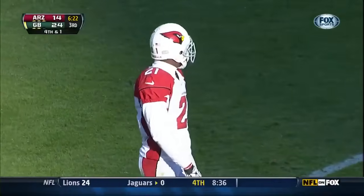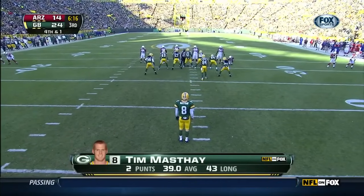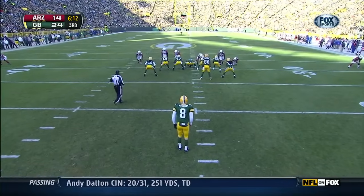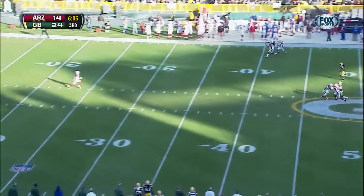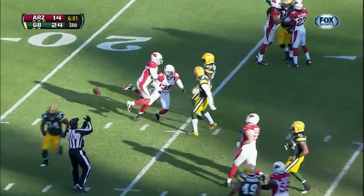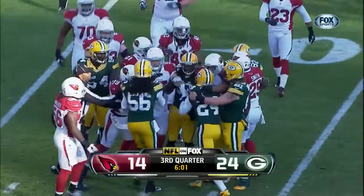This will be the third punt this quarter for Mastay after not punting it at all in the first half. Under 6:30 to go, and there's the stop you were talking about. And here is Patrick Peterson. Good punt by Mastay. Hung it high, fair catch. Hauled in, inches inside the 25. Cardinals have it, more shoving after the play, no flags yet.